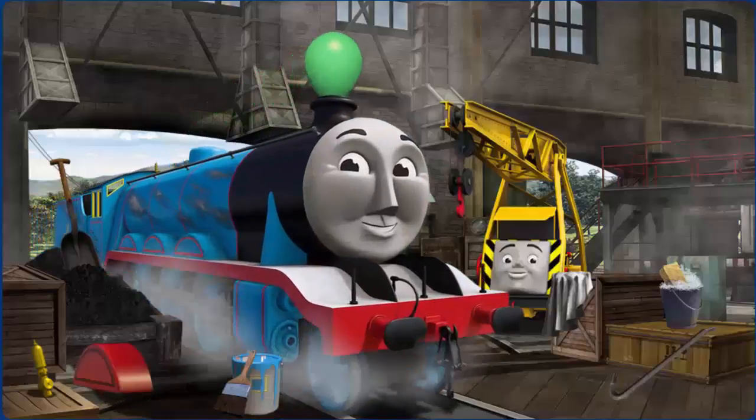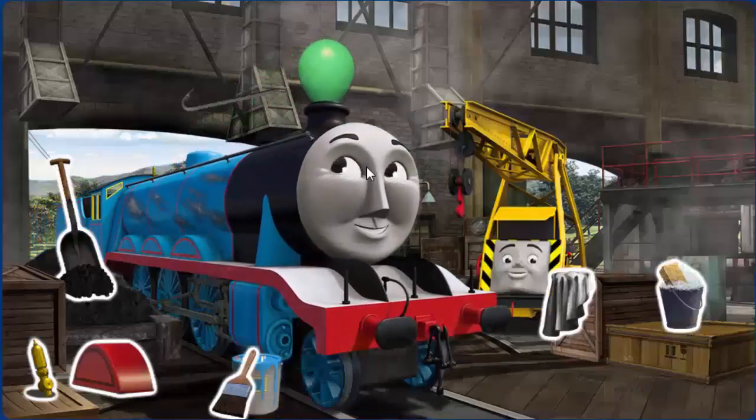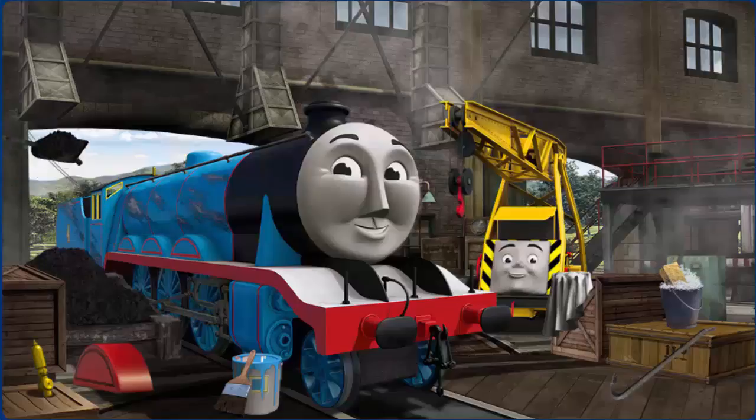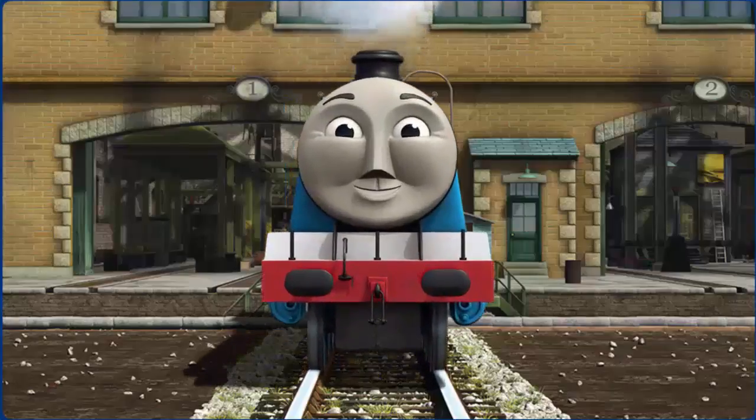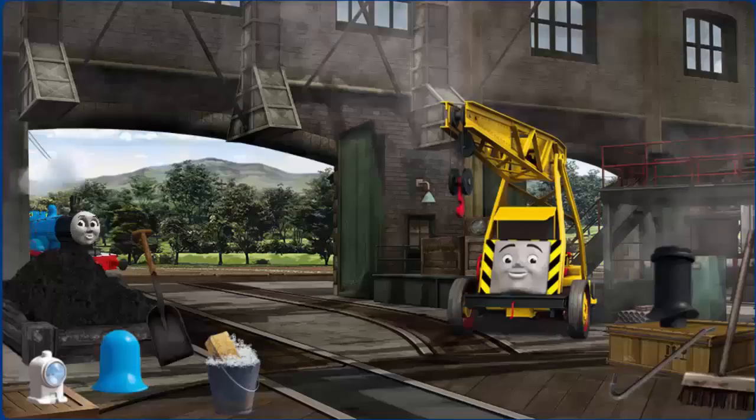Gordon needs more coal, and his funnel is clogged. Great job, but there's still more to do. You fixed it! Gordon is ready to get back to work.